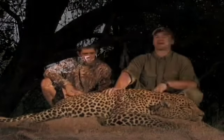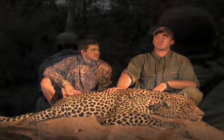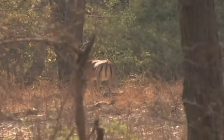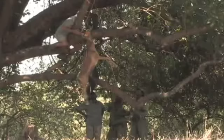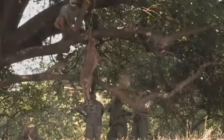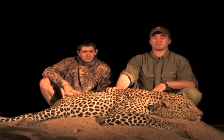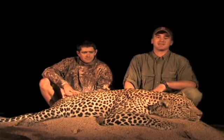Started out the night about 5 o'clock. We were in our blind that we had built earlier this afternoon. We shot a fresh impala and got him hung up. We had a couple cats feed last night, so we knew they were in the area and hoping that they would come back. There was one big track, obviously from this guy, that we saw on the road.